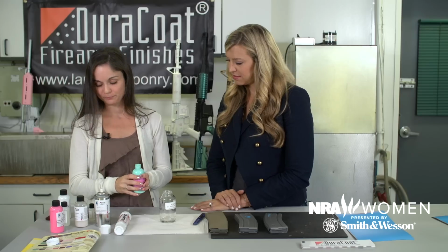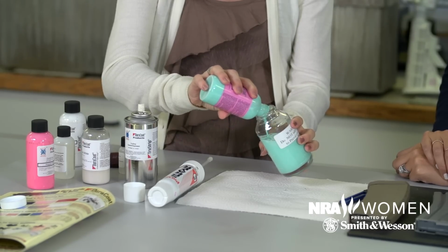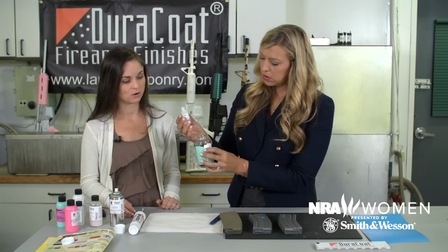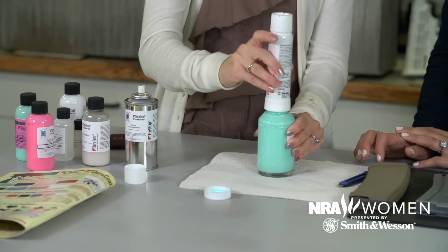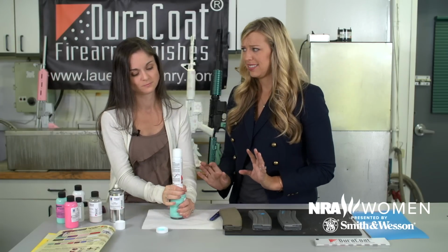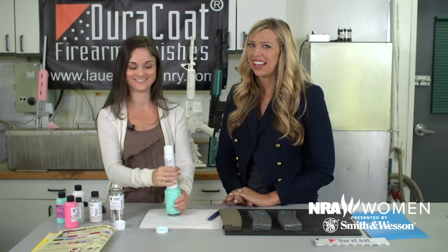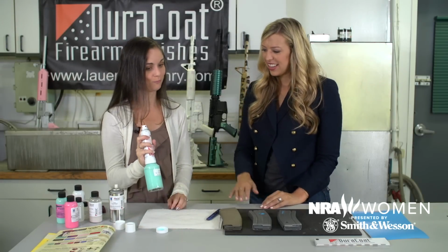And in kit form, you don't have to do any measuring. You're just gonna pour this in. Gonna add the DuraCoat hardener. Okay, just like this? Yep, just dump it in. Just shake it up. Shake, shake, shake. Screw on sprayer. This is remarkably easy. It is. Yeah. It's very easy. Okay. Got our cap. We're ready to go.